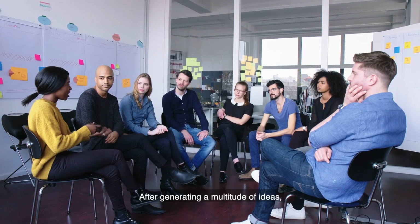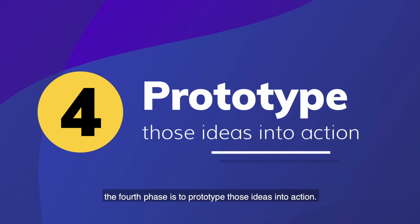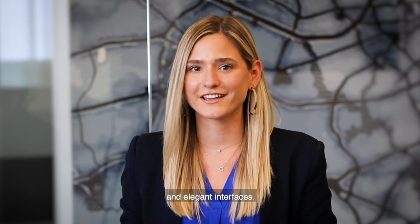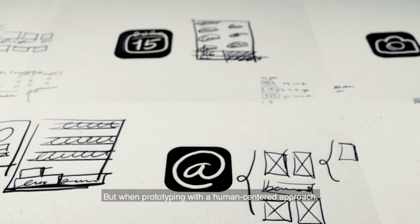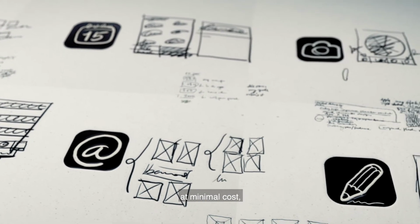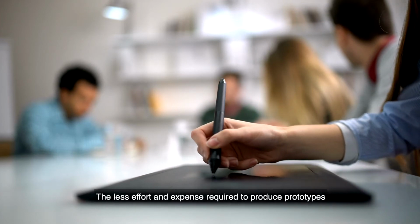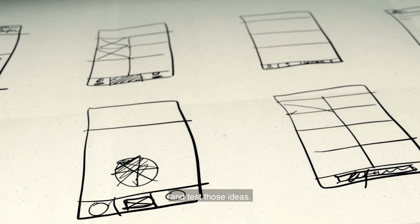After generating a multitude of ideas, the fourth phase is to prototype those ideas into action. When most people think of design, they think of highly visual prototypes and elegant interfaces. But when prototyping with a human-centered approach, the focus should be on rapid experimentation at minimal cost. Think pen and paper. The less effort and expense required to produce prototypes, the faster your team can get in front of your audience and test those ideas.